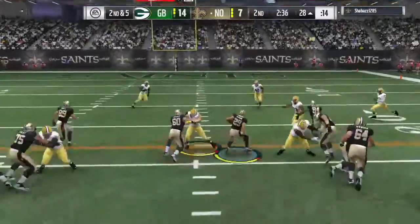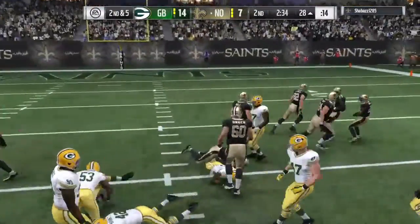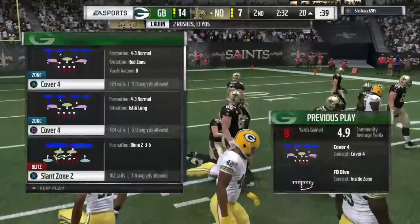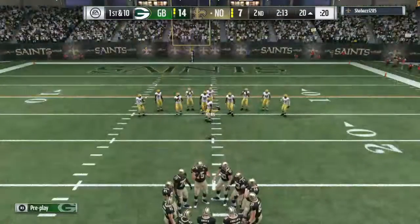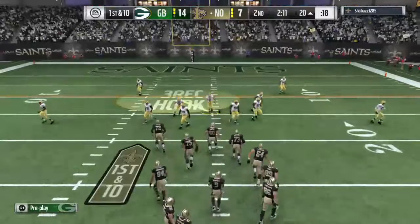They run again with Kuhn. And he's able to get it to the edge of the red zone at the 20-yard line. It goes as a gain of 8, and it moves the chains. So the run moves the chains, and here we go on 1st down.